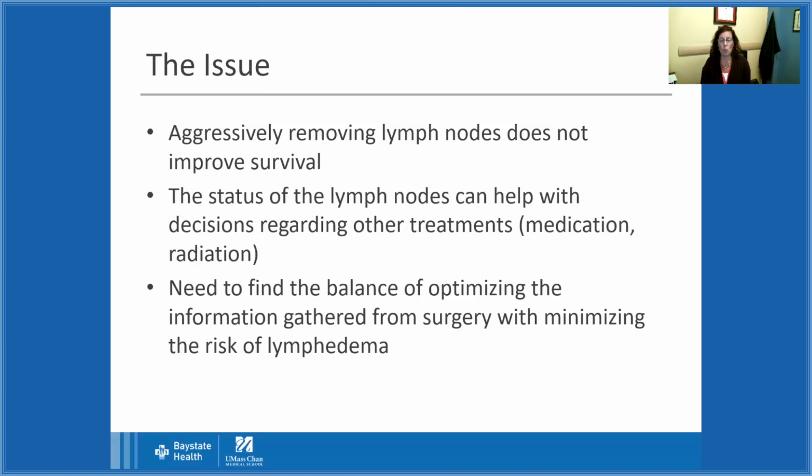So really, what is the issue? If we could prove that survival rates were better removing all these lymph nodes, that might be nice, but actually the research shows that it doesn't improve survival. But the status of the lymph nodes, whether there's cancer in the lymph nodes or not, can impact decisions regarding other treatments, say medication, chemotherapy, how to give radiation, how much radiation to give. And so really, as we think about how we treat breast cancer, we need to find the balance between optimizing the information gathered with surgery and minimizing the risk of lymphedema.